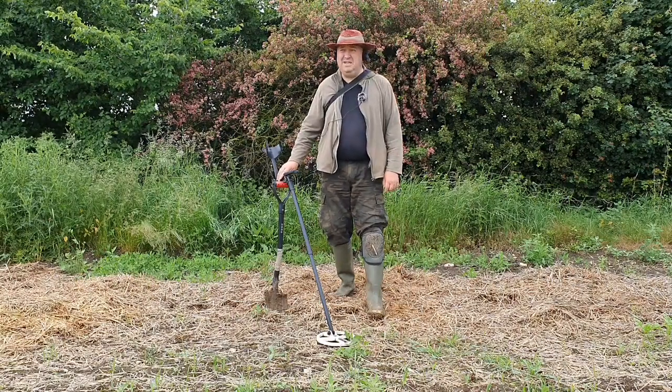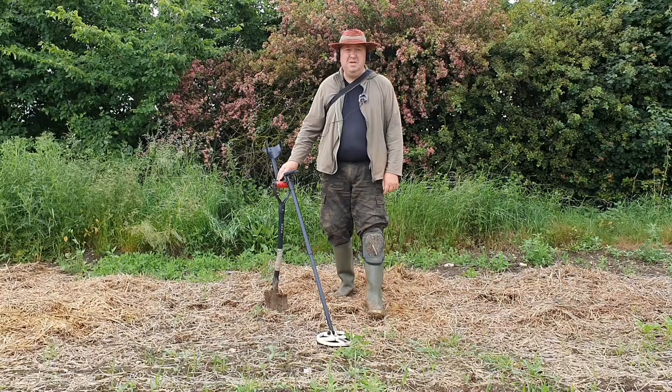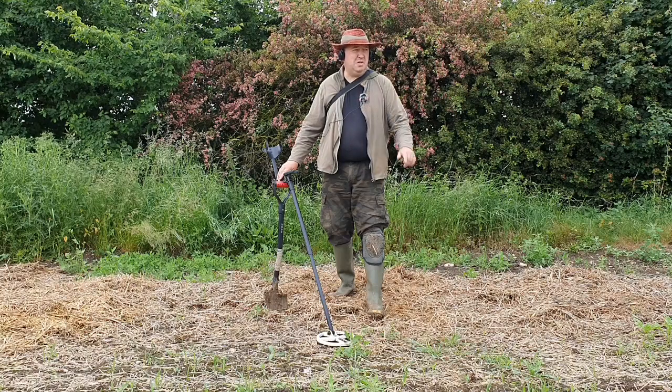It's my usual Saturday. It's June the 19th. I'm here most of the day. I've got two areas I want to go on. A little corner behind me, the other side of this hedge, and this field that we're on here at the moment.